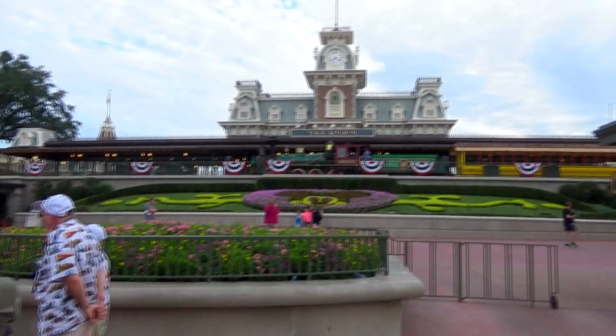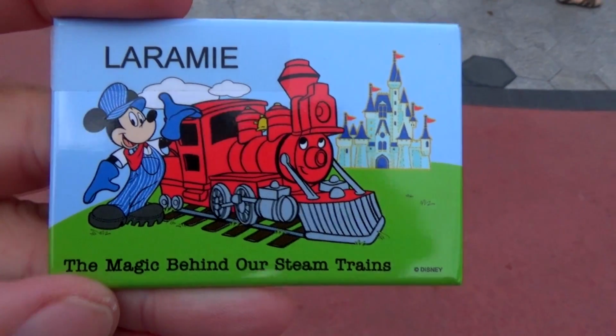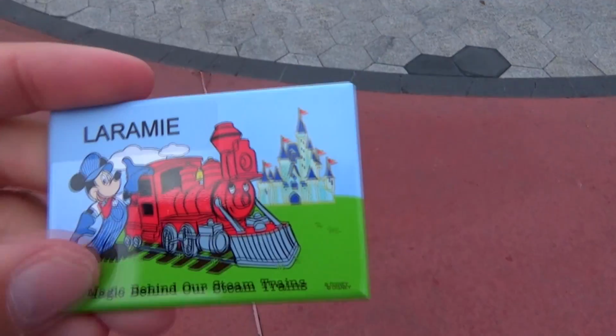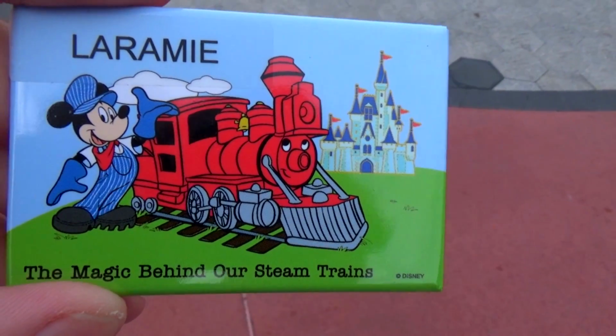He's giving me instructions on what to do, so I'll be right back with you. Yay, look at this, you guys. This is so cool. I got a nifty little special pin with my name on it. The Magic Behind Our Steam Trains. It's going to be a lot of fun, you guys.